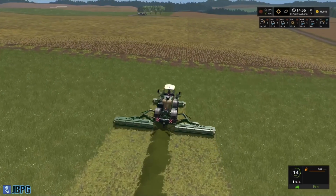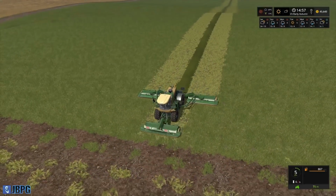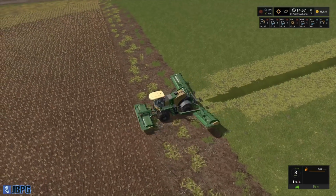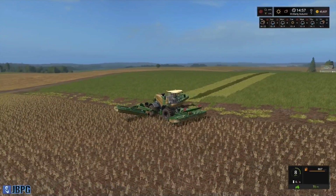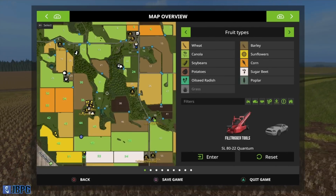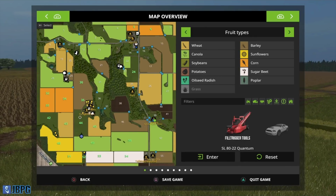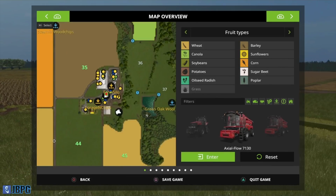Actually, let's see which way he goes. We're going to have to tidy the field up a bit afterwards anyway. We'll just let him run. So while he's doing that, we'll get our combine put away. I think that's going to be the thing to do. So combine should be right about there. There it is.